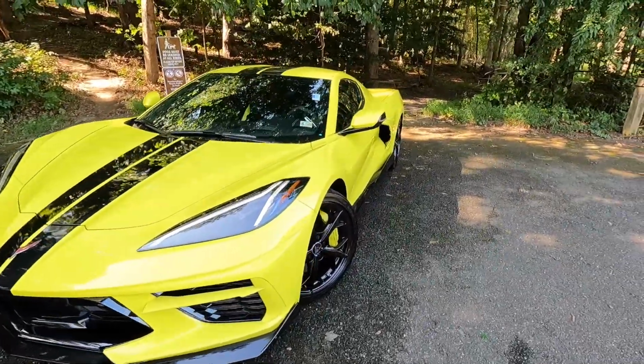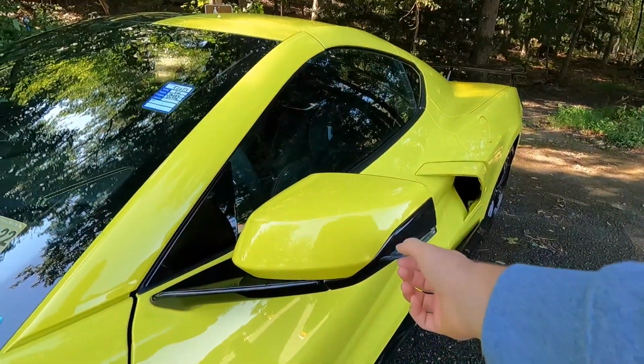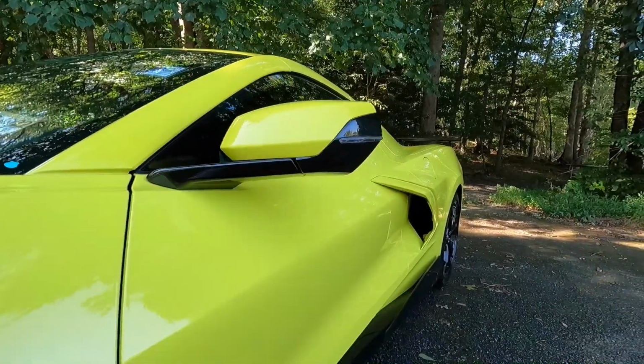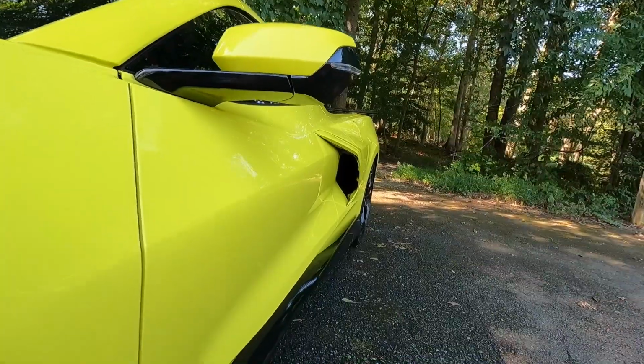But moving alongside, you can see these mirrors. I think these mirrors look great. Definitely a very nice design, and the shape of the mirror definitely matches the rear end very well. It's got the same kind of angle right here as the rear end does, which I think is awesome.